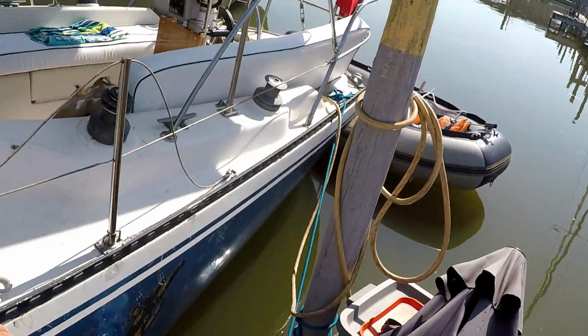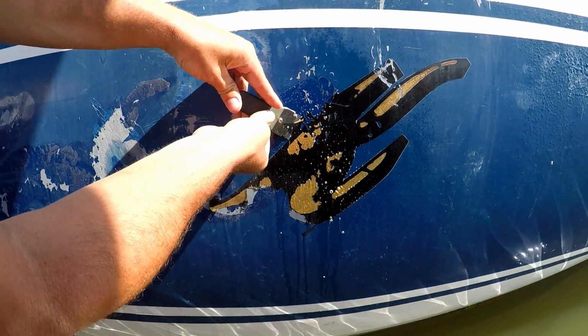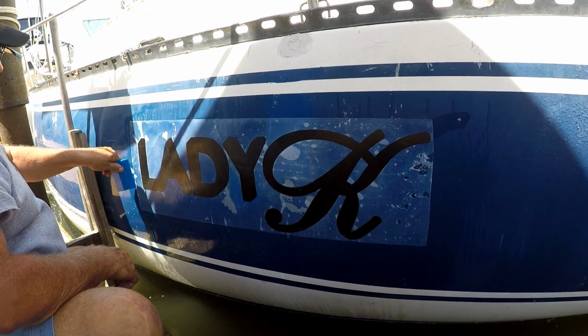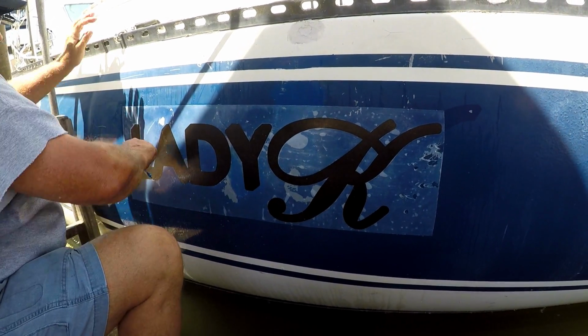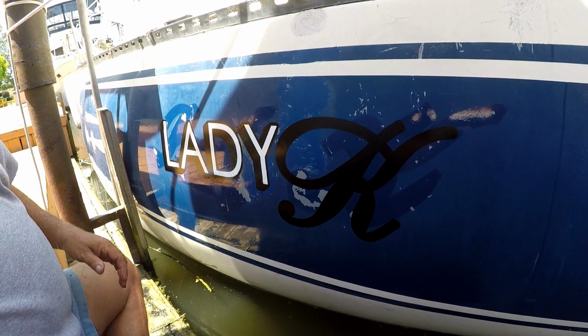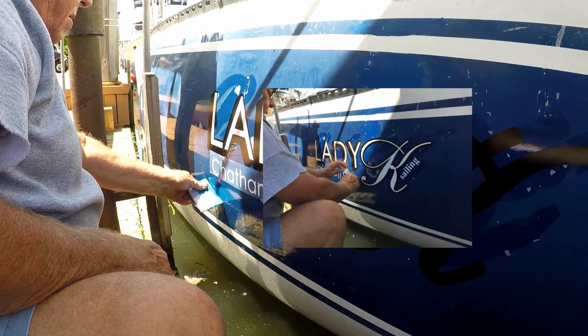It's going to be like 100 degrees today though. So I stole an umbrella from one of the neighbors. Just kidding. But we have this umbrella. I'm going to try to put it on one of the pilings to block the sun so that I can work without getting cancer. Here we go.